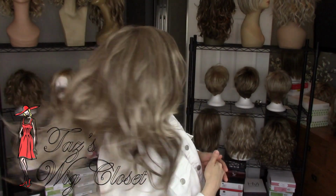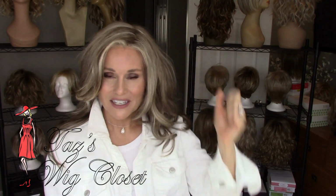And on camera, I know this is coming across very ashy. And this really hit the spot both with style and color. It has a lace front, a left-hand monofilament side part, and it's just spectacular with ponytails and updos.